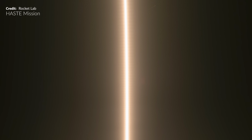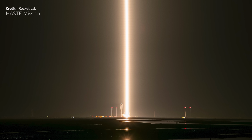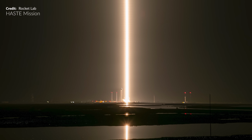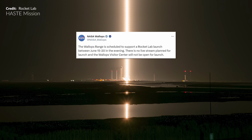Now, this mission took off from Launch Complex 2 at Wallops Island in Virginia, and there wasn't even any detail shared on the payload, peak altitude, or the speed at all. In fact, the launch was only revealed through airspace notifications and a tweet from the NASA Wallops account. What we do know is that the platform is designed to accommodate payloads up to 700 kilograms.